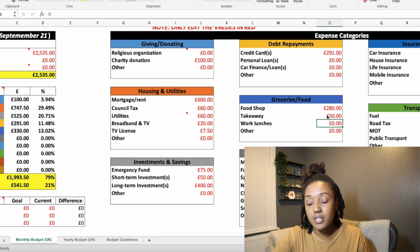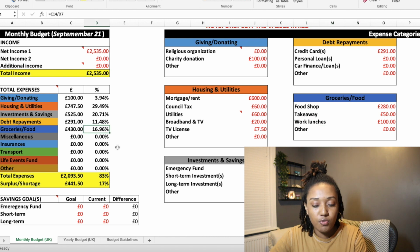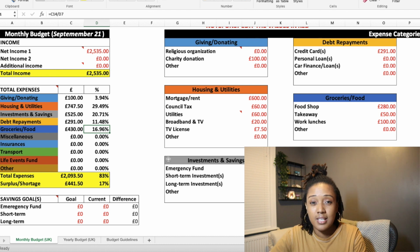It was quite intense. Curious to know what you currently do for work lunches, or if you're probably still working from home and this doesn't count for you. But if we're going to assume £25 per week, then of course that is £100 per month, which brings us to a grand total of just under 17% for groceries and food. Quite high. Maybe that could come down a bit, but let's just leave that for now and let's see how it goes with the other categories.